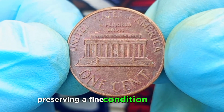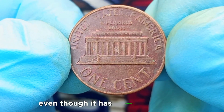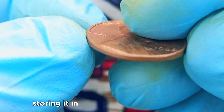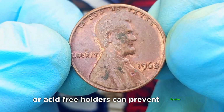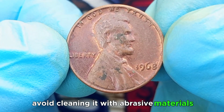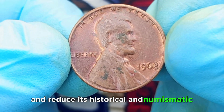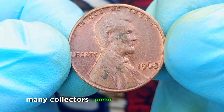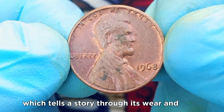Preserving a fine condition 1968 cent requires careful handling. Even though it has already circulated, storing it in coin flips, protective sleeves, or acid-free holders can prevent further deterioration. Avoid cleaning it with abrasive materials, as this can damage the patina and reduce its historical and numismatic value. Many collectors prefer the natural aging of the coin, which tells a story through its wear and color.